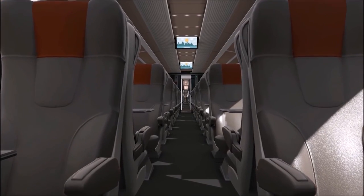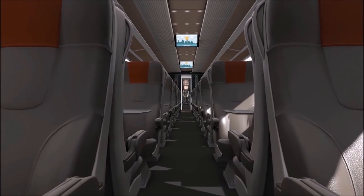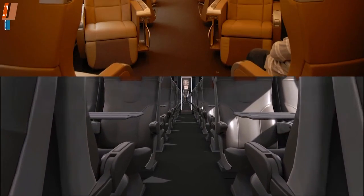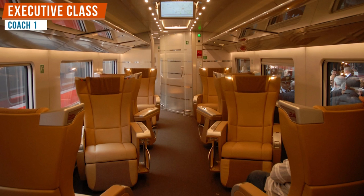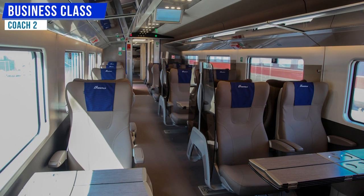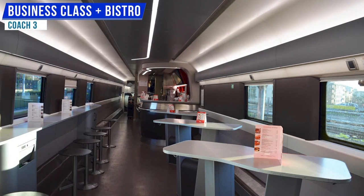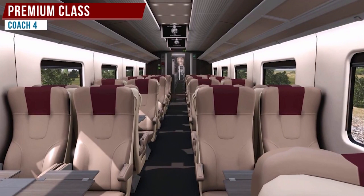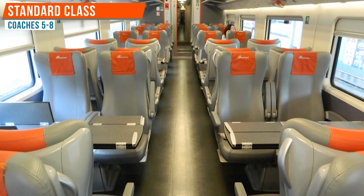Regarding its interior, the Frecciarossa 1000 coaches boast a color scheme that varies according to the class. For example, Executive Class or Coach 1 features a dominant brown color scheme, while Business Class housed in Coach 2 is characterized by blue. Coach 3 is designated for Business Plus Bistro, while Coach 4, the Premium Class, utilizes a vibrant red color scheme. Finally, coaches 5 to 8, the standard class, boast a vivid orange color scheme.